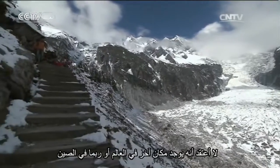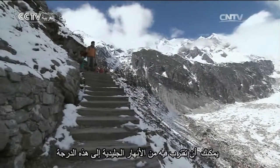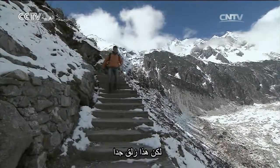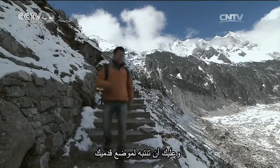I don't think there's anywhere else in the world, or maybe in China, that you can get so close to glaciers. And you want to keep stopping and looking at the glacier, but it's actually quite slippery, so you've got to keep your eyes on the ground.